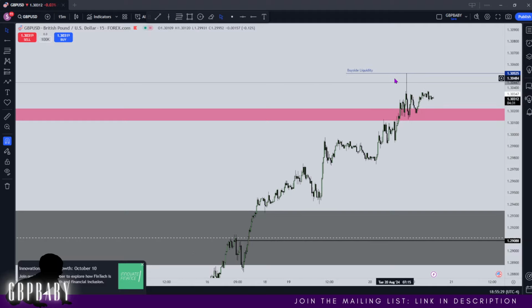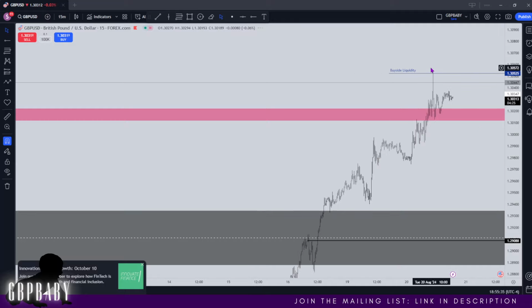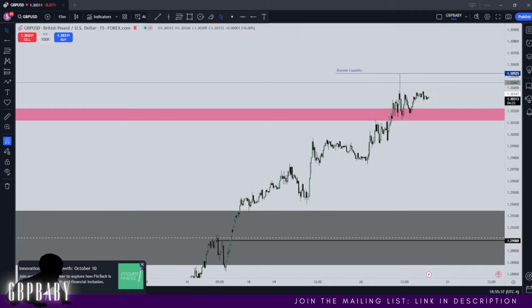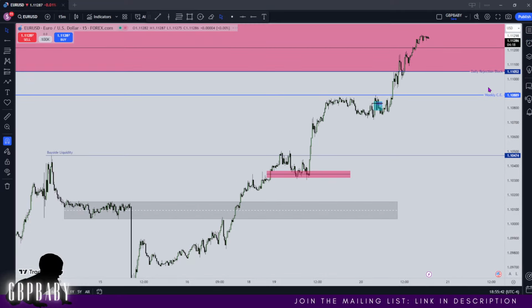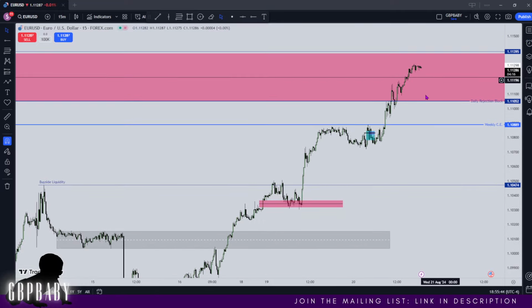Don't get me wrong, it'd be nice if it did make a Tuesday high and we just traded lower from now on, but I can imagine how many stops are going to be residing up there, so it'll be interesting to see how price treats that. And then finally, we can look at euro, and make sure you stick to the end, guys, because I am going to be looking at some divergence at this point. Let's go. Let me get rid of all these from earlier.